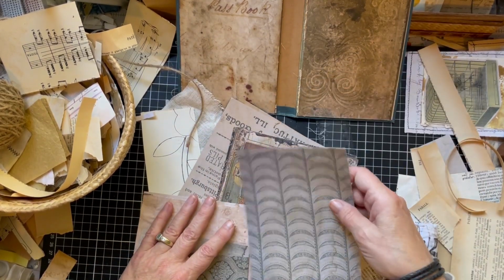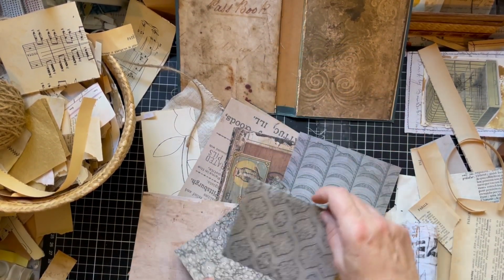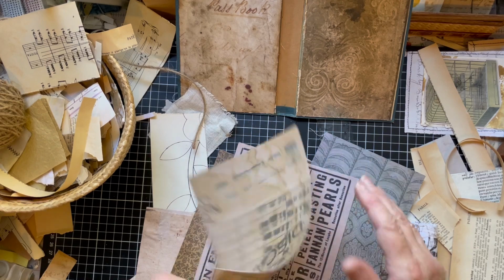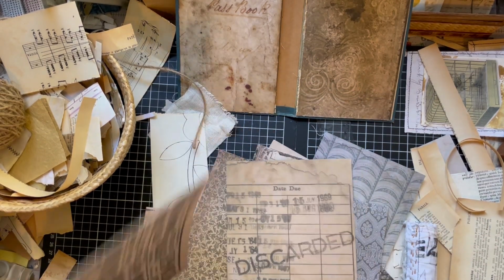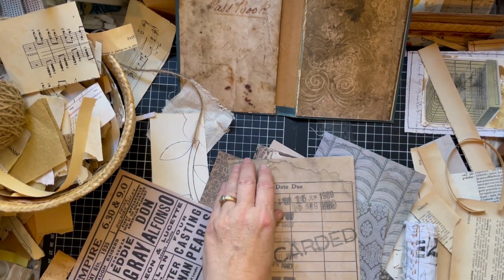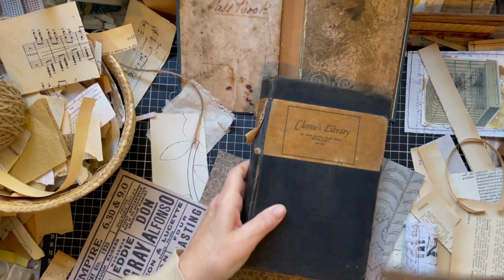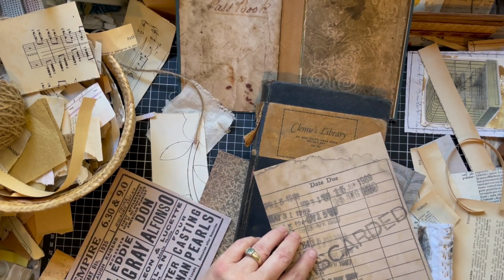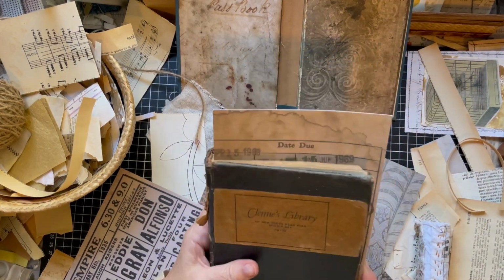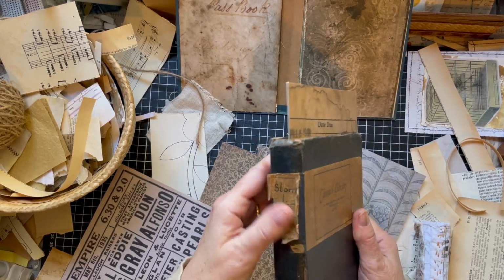And I haven't got any blues. Bit of colour in the pages, I wonder. This is all I've got, so they're very, very precious to me. Or date due. Okay, this is like it's having a library theme, except it should have been in the other one. Keeps talking to me, this one. So I'm going to keep that in there. Look at that. Date due, Clemens Library. I want to preserve this cover very much.